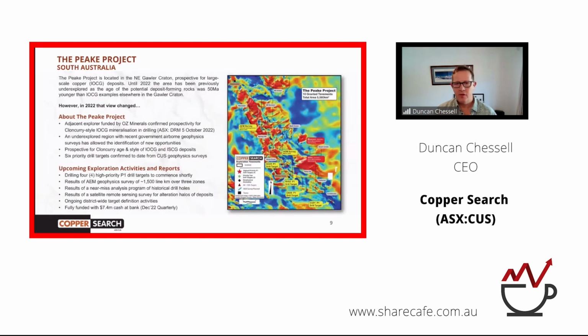And then very recently, just along structure, Oz Minerals funded 2 drill holes that intersected basement and hit 2 out of 2 IOCG mineralisation on the adjacent ground to us, along structure. So it's proved that the Peak and Denniston area is prospective for IOCGs and a lot shallower than in the southern part of the Gawler Craton. So that's been really good news. We'll just keep going. Next slide, please.